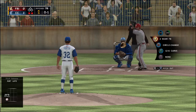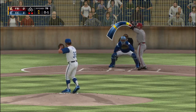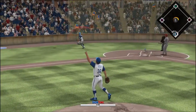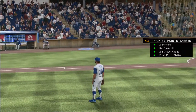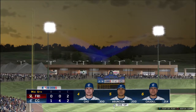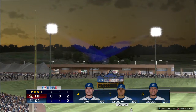Here we go, here we go. Into the windup, here comes the 0-1. Swing, and he pops it up over toward foul territory. And he'll get under it to put it away in foul territory, and that ends the inning. So he's through six full now, and he has yet to surrender a base hit. To the bottom of the 6th we go.